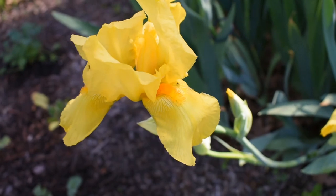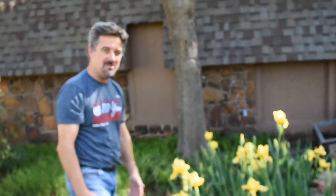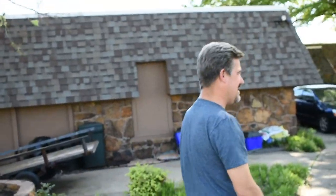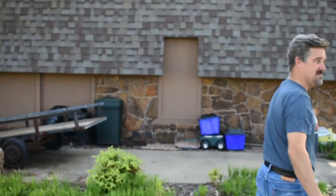Irises come in thousands of different colors and types. There is an Iris Society in Tulsa. If you get way into it, join them. I'm sure they would be happy to have some youth showing up at the garden center to kind of trade irises and talk about different iris experiences.